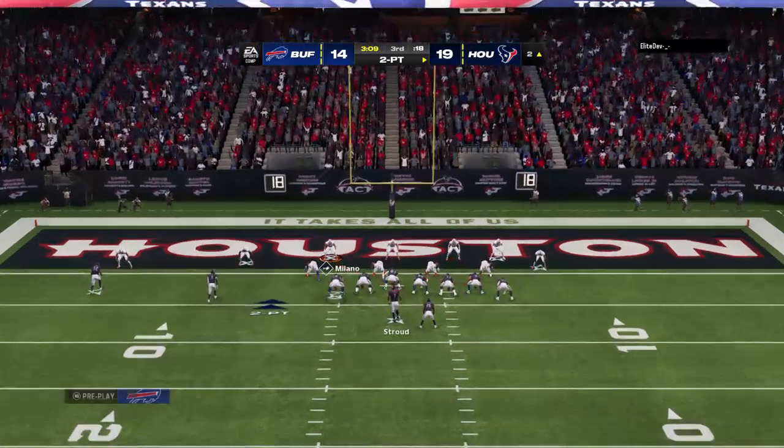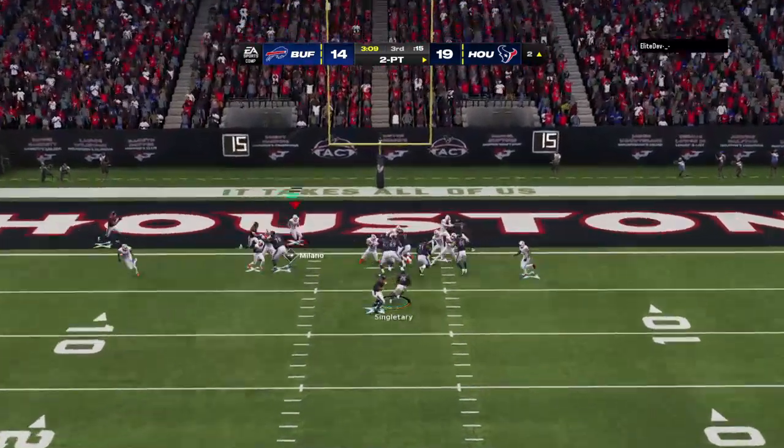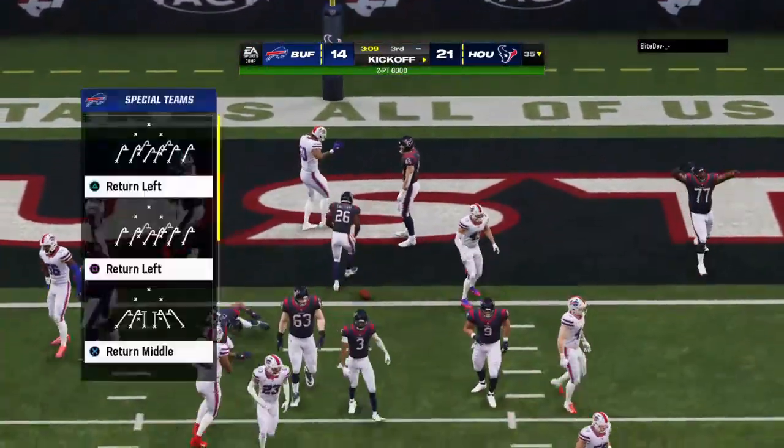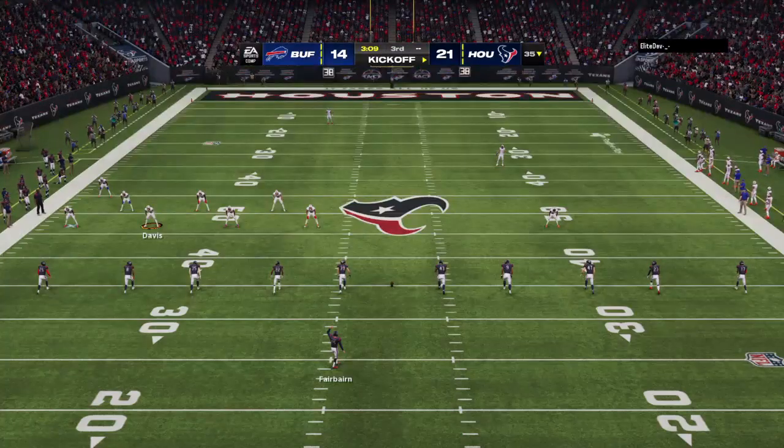But DeMeco Ryans, even with the defensive mindset, he'll elect to go for 2 here. And they'll try and run it in with Singletary. And he will find the end zone here, and the lead moves up to 7. And they're able to ground it in there on the 2-point try.